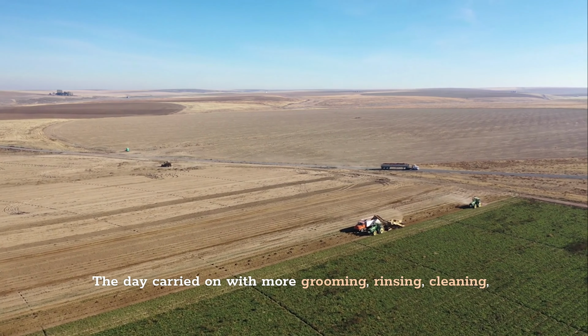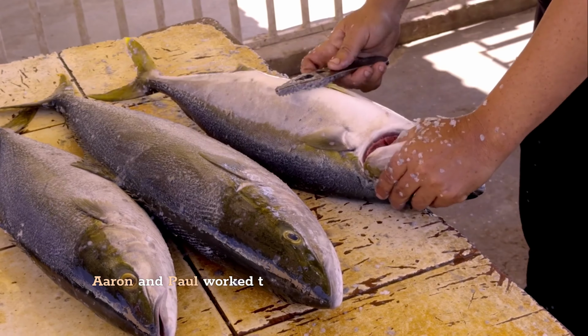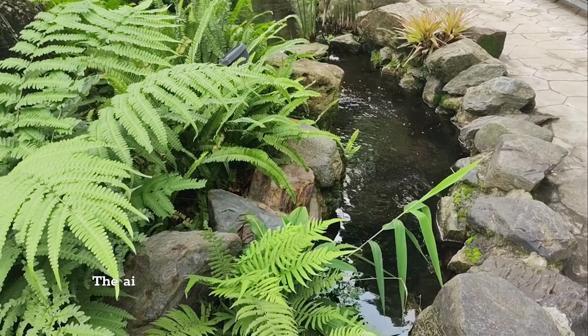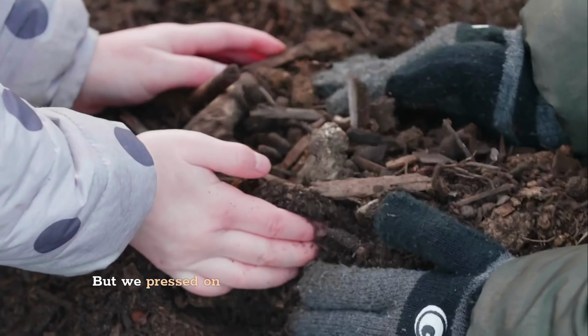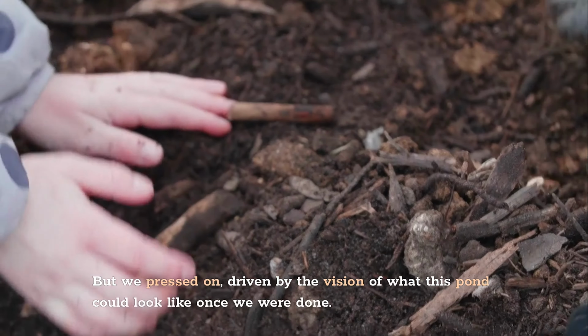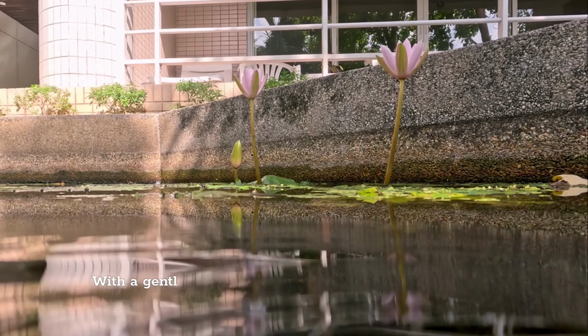The day carried on with more grooming, rinsing, cleaning, and capturing footage of our progress. Aaron and Paul worked tirelessly to clean the rocks and capture more tilapia. The air grew thick with heat, the kind that makes you feel like you're wrapped in a warm blanket, even in the shade. But we pressed on, driven by the vision of what this pond could look like once we were done. By the next morning, the transformation was clear.